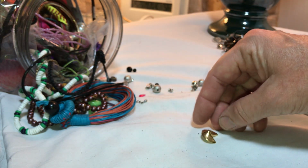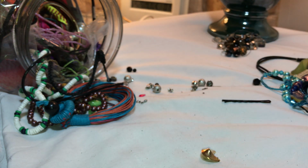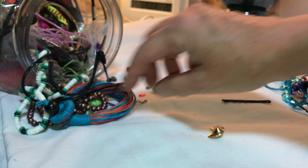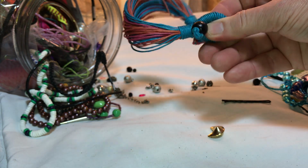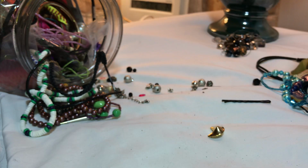Here's a fortune cookie. Oh, it's kind of heavy. Hold on. Let me just make sure there's no markings on this. There's not. It's broken. It's a fortune cookie that was probably on a little pendant or something. And then we have a good condition material or weave, or I don't know what that is. Bracelet.